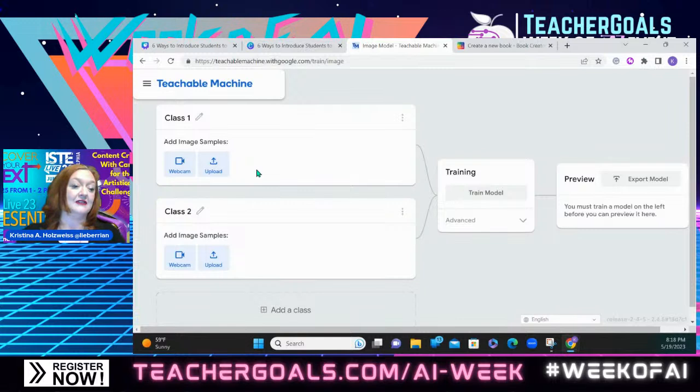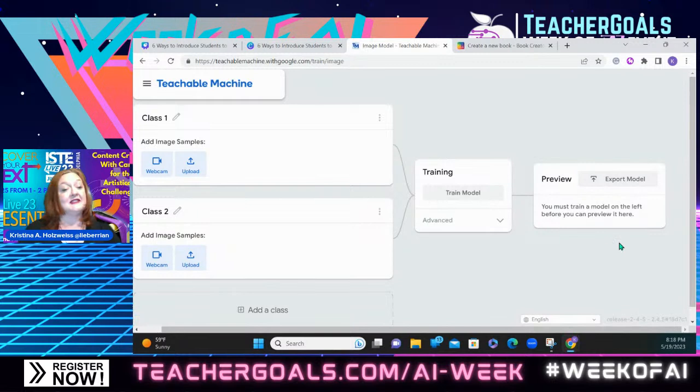So you're going to have, for sound, it would be loud sounds or quiet sounds. You want something completely opposite, relaxing sounds and energetic sounds. And for images, you want something that is completely different. So you can have a person's face, or you could have like the stuffed animals that you saw. Maybe you could try to differentiate between maybe a giraffe and an elephant. You want things that are really different. And so you upload the images and then you train the model and then you preview it and export it and then see how close you got to it.